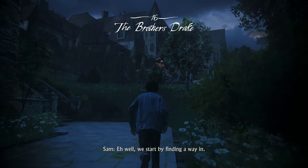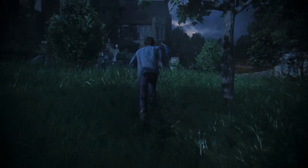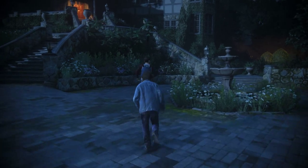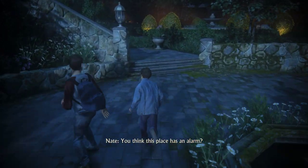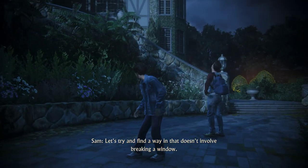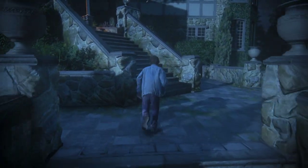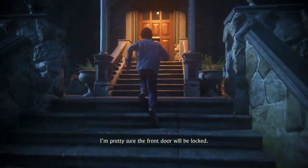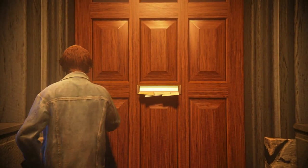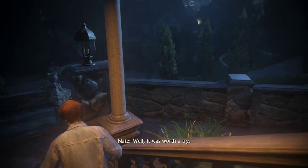Start by finding a way in. And then we can take the grand tour. You think this place has an alarm? Let's try and find a way in that doesn't involve breaking a window. I'm pretty sure the front door will be locked. See? What'd I tell you? It was worth a try.